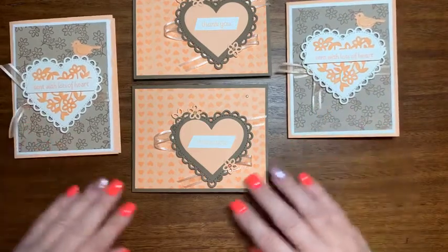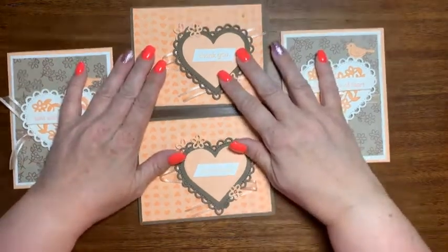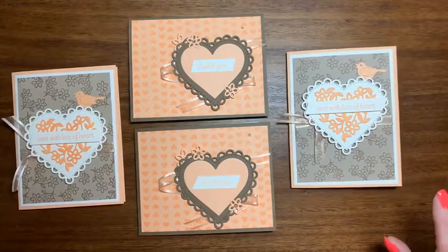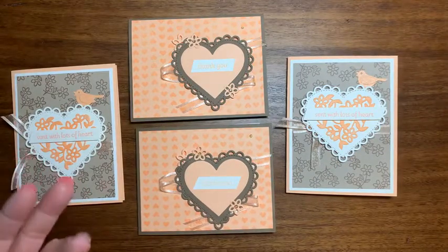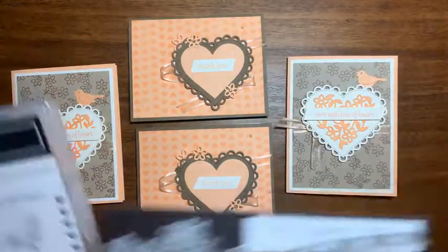Here are our beautiful cards tonight. Don't you love how Pale Papaya plays with our neutrals? Really, it's like a little pop. And I think that our neutrals is the perfect thing to use to really let the Pale Papaya jump off the paper, right? I wanted to bring those down so you could kind of see them. So with very simple techniques and some beautiful product, you can create these very same cards, okay?